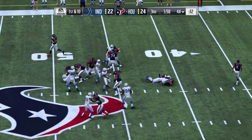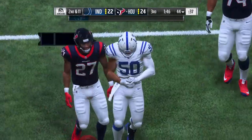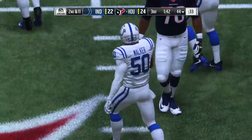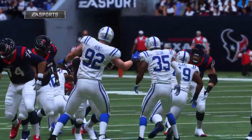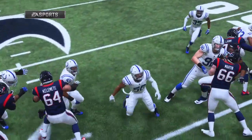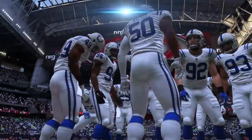Watson hands this to Foreman. And he got blown up. Losing yardage on the play back at the 44. That's going to go as a loss of a yard, and it'll be 2nd down. I know when I was a kid, I always got real excited when I saw those lateral-type runs. But the best backs that made it happen, they put a foot in the ground and just go. That didn't happen there. That play got swallowed up.